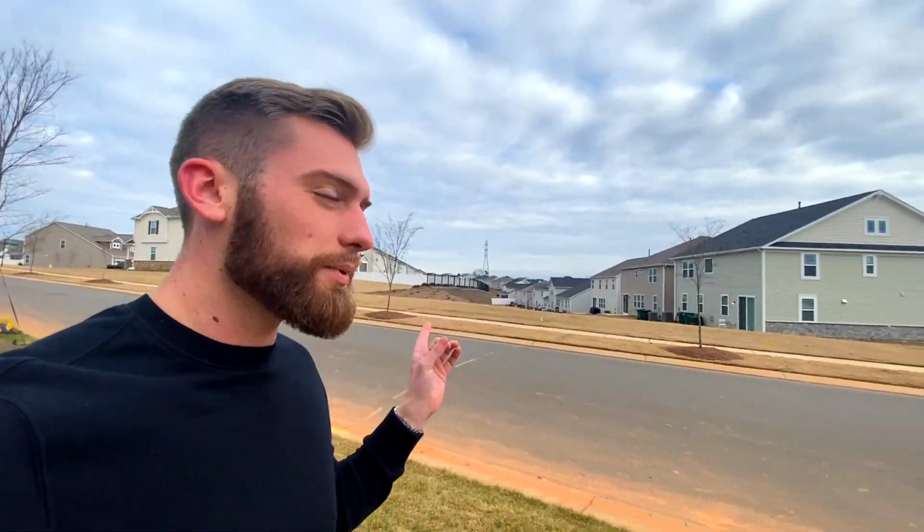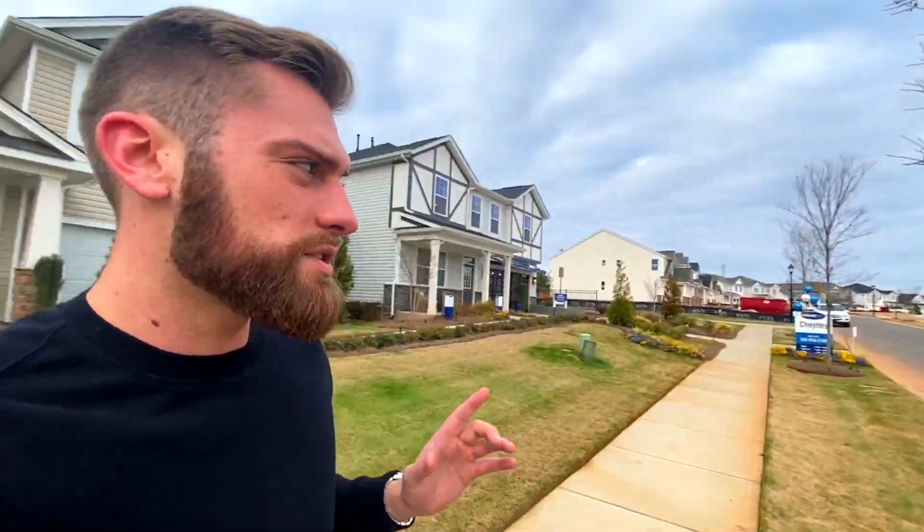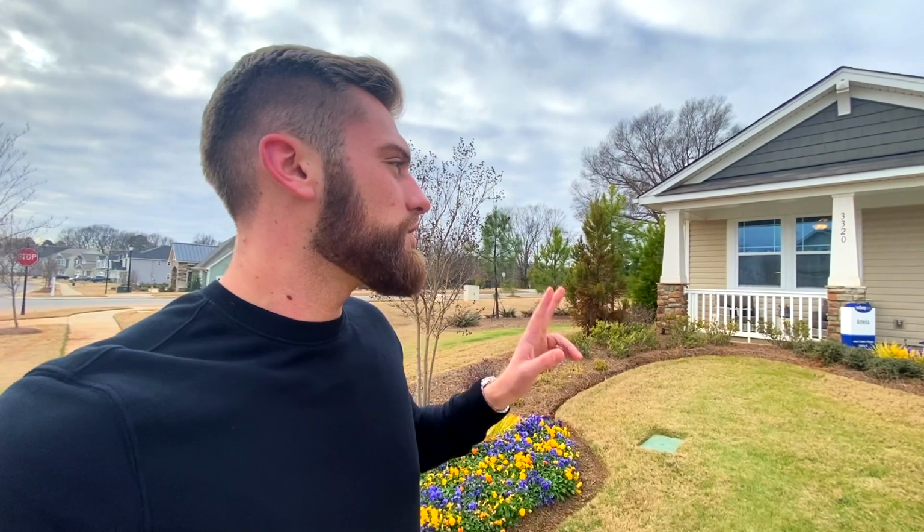So as you can see behind me, they already have this community almost finished out. They only have, I think, less than 30 homes left at this point. And behind me over here, there's two different model floor plans. We have the Amelia and then we have the Crosby. And those are actually Mattamy Homes, both #1 and #2 most selected floor plans here in Charlotte. And you're gonna see why.